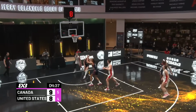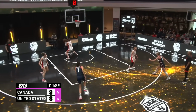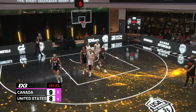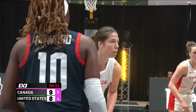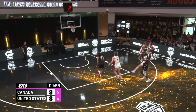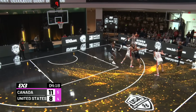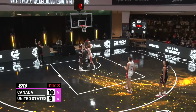Crozon for two. No. Rebound Burdick. Howard. Knocked away by Plouffe. Catherine is the Plouffe sister that is on the floor currently for Canada. She is the #1 rated 3x3 player in the world currently. Howard fires. 2-point shot. Got it. A 2 for Howard. Second one made by the U.S. in this game. On the slip, foul called against Howard.